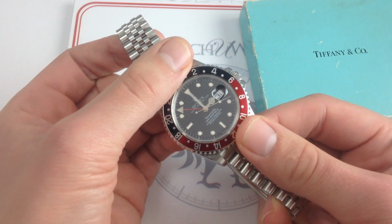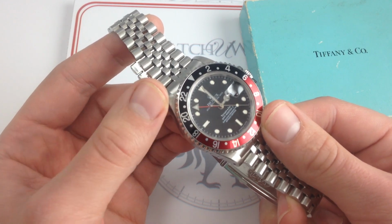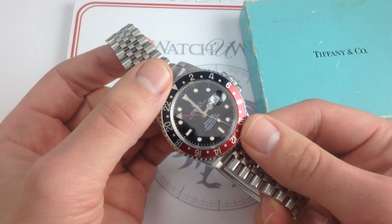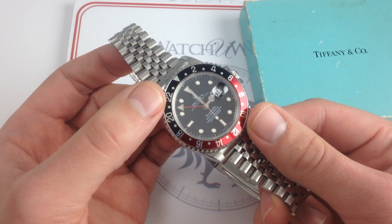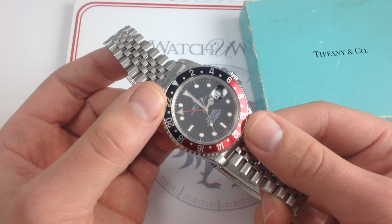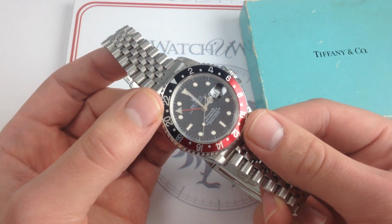Consider the virtually new Coke bezel on the watch. Not to be confused with new Coke, this bezel really satisfies. What I want to emphasize is that the fading, the scratching, the lost luster of these pieces over the years is not in evidence here. I've never seen such a crisp and clear Coke, Pepsi, or full blackened bezel from this period.